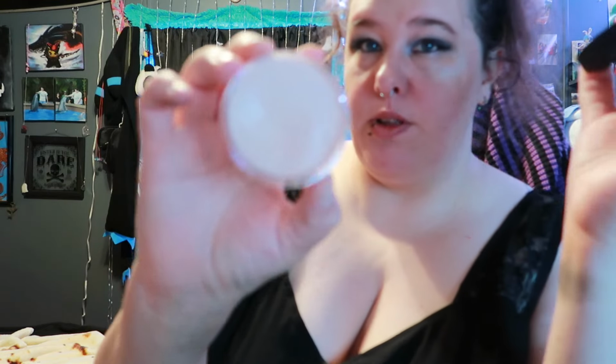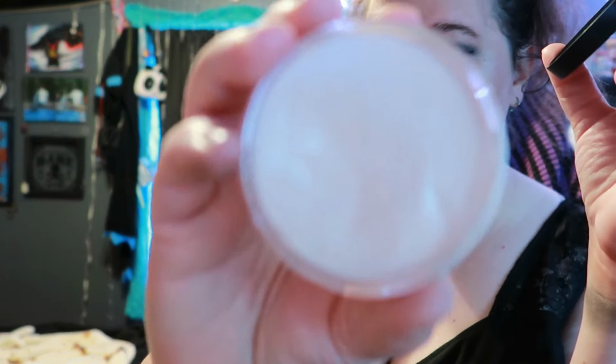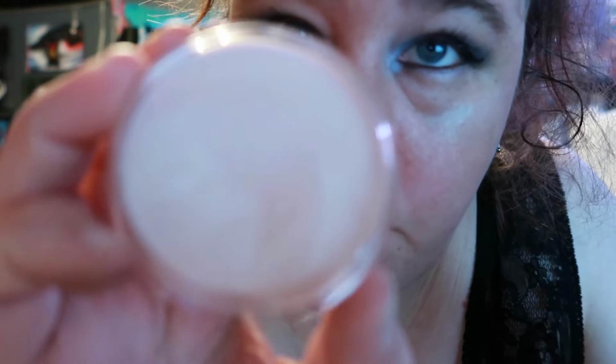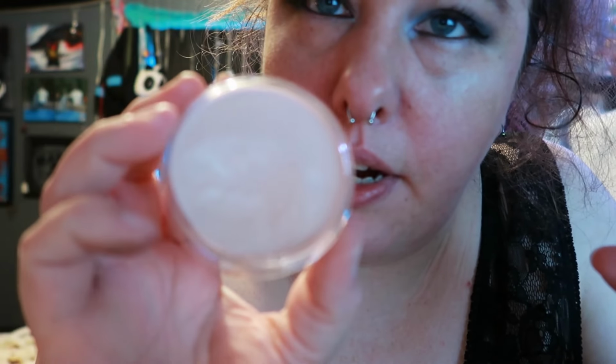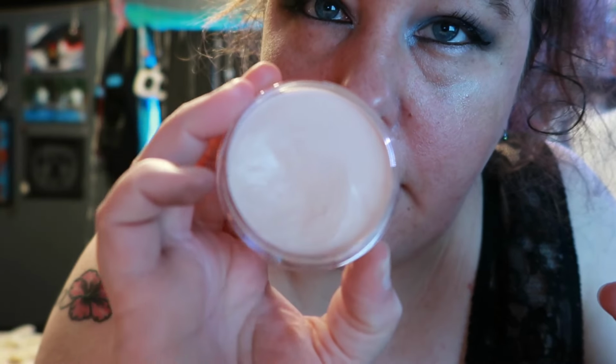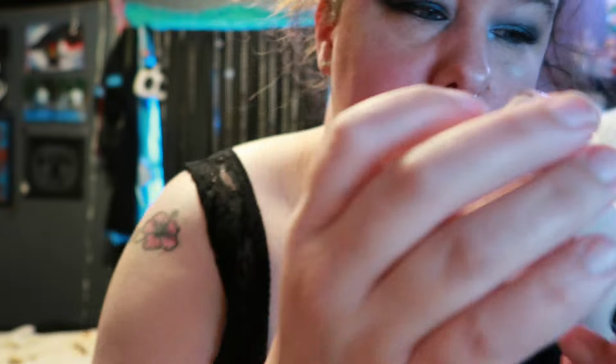I do have a putty primer. I was trying to use this up for a little bit. I don't know if the camera's picking up how much I've used, but there's a good little dip right there. I think I had some in a tube and I gave it to someone else.